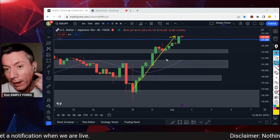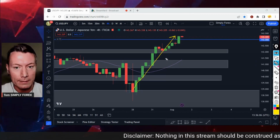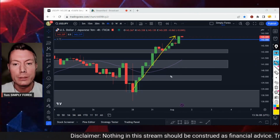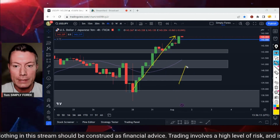So a market like this, from a technical standpoint, is difficult to trade, okay? If you imagine this uptrend, so this is clearly an uptrend, but imagine this uptrend.